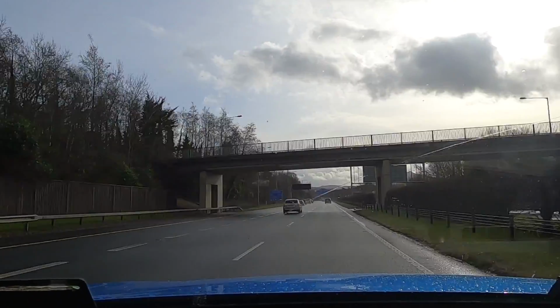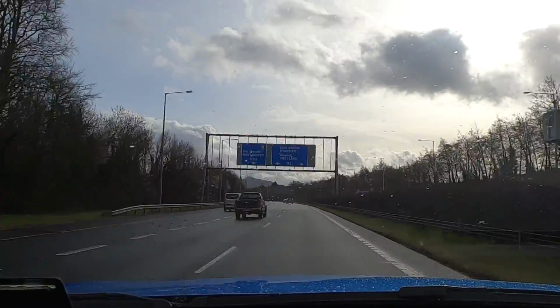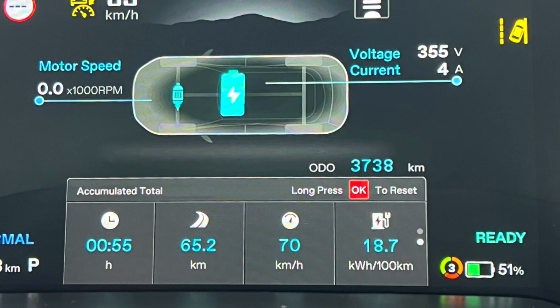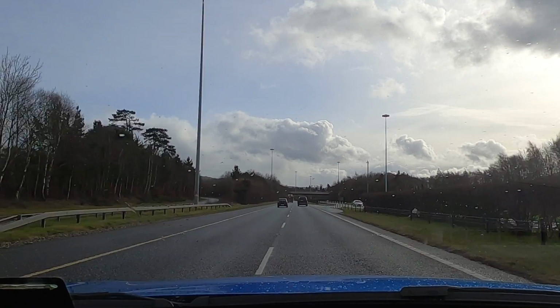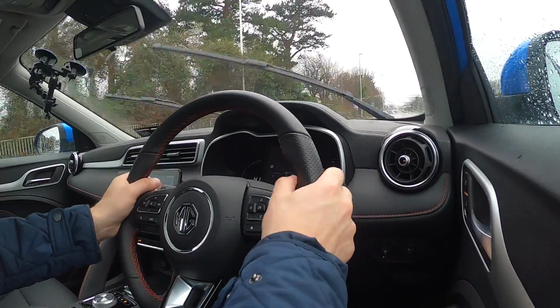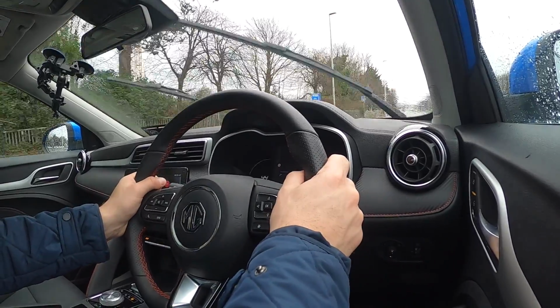On my way home, I dropped my speed to about 80 kilometers per hour, and I did see a big increase in my efficiency. I was actually getting about 18 or 19 kilowatt hours per 100 kilometers. Now that said, it's not that enjoyable to drive at that speed, and what's more, in a diesel or petrol car, you'll see the same results. Basically, if you slow it down 20 or 30 kilometers per hour on the motorway, the more efficient a car is.